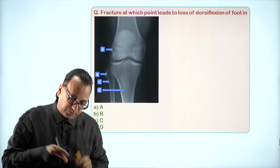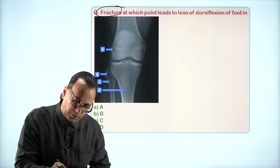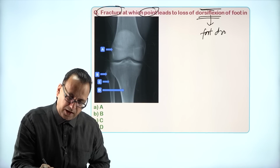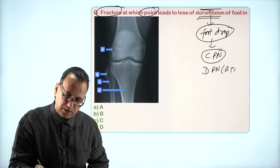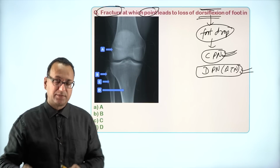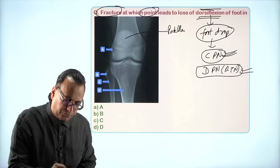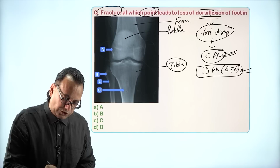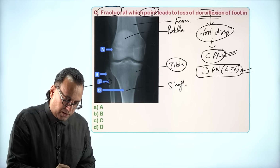Now, this is one question which is asking us about a fracture, and a fracture at which point leads to loss of dorsiflexion, meaning foot drop. We know foot drop can be injury of the common peroneal nerve, but it can also be injury of the deep peroneal nerve, which is also called the anterior tibial nerve. Mostly common peroneal, but it can also be deep peroneal, clinically. Now, this is the patella in front of the lower end of the femur. This is the tibia, the tibial condyles, shaft of tibia. This is the neck of the fibula, head of the fibula.